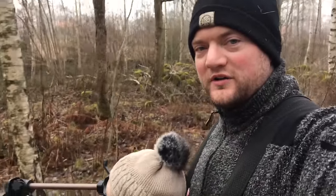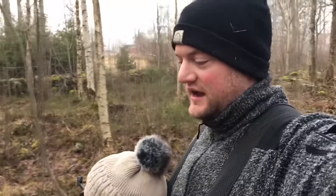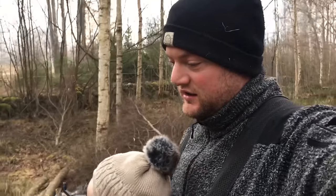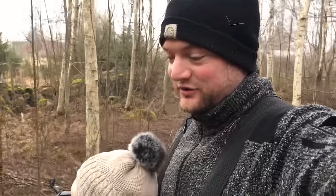So you might wonder where it is we're going. We are going to the east side of our property, and since we live on a peninsula, it connects right to the lake, and it's a very special place. We will share about that later when we get there.